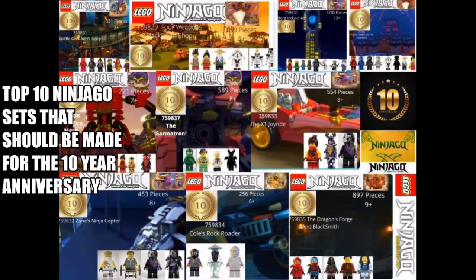So yeah, this is my top 10 list of sets that I want LEGO to remake for the 10-year anniversary. And remember, this is not a list of the sets that I think LEGO will make, even though in the video I will state facts on why they're probably not going to make it. But this is a list of the stuff that I want.